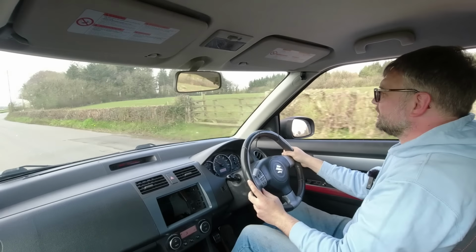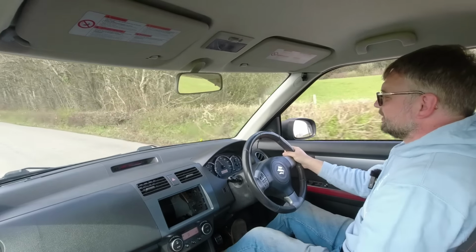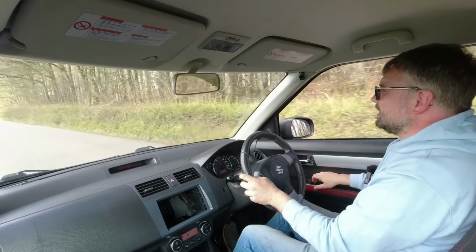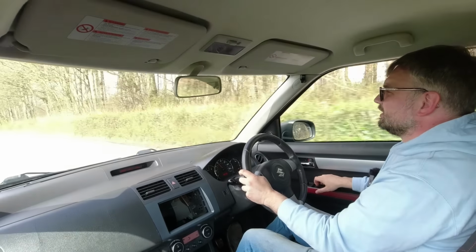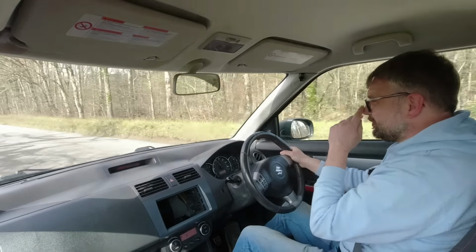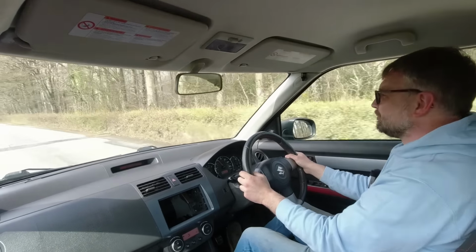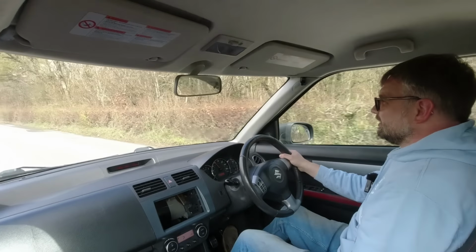This isn't ludicrous quick. But, you know, we're at the speed limit. I'll do the window up to try and reduce our wind noise. Now, it's quite revvy. That's doing over 3,000 revs at 60 miles an hour. Very old school hot hatchback rather. This is feeling like a lot of fun.